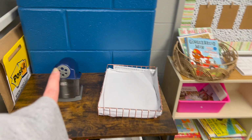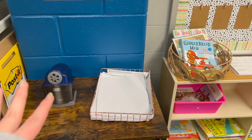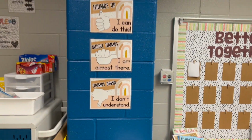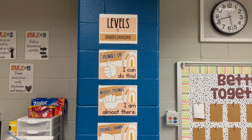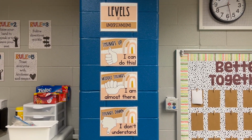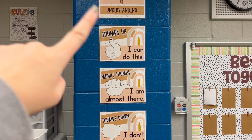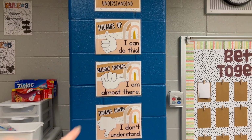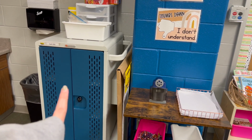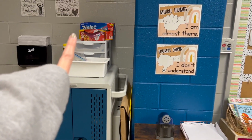On the top, we have our pencil sharpener and then our turn-in tray. This is where students turn in any work. Above that, I have our levels of understanding. We use these posters so much in our classroom. I absolutely love them. These are from TPT, but I absolutely love just the simple thumbs up, thumbs to the middle, thumbs down. Next to that, we have our Chromebook cart with all their Chromebooks, and then I have some anchor chart paper, a bucket.